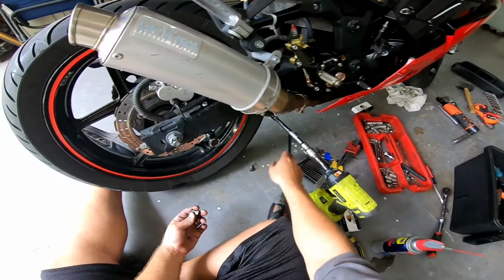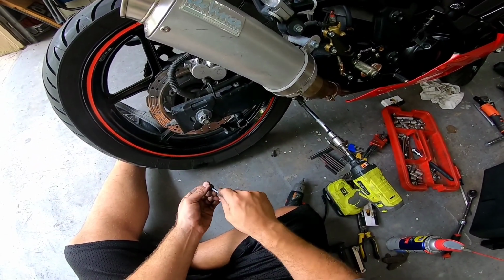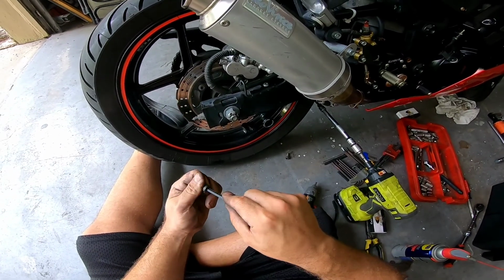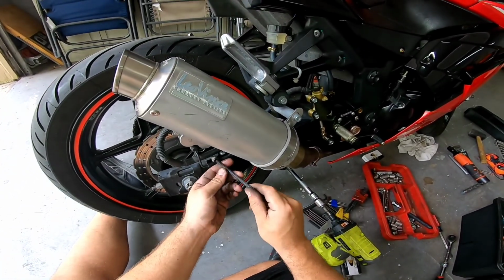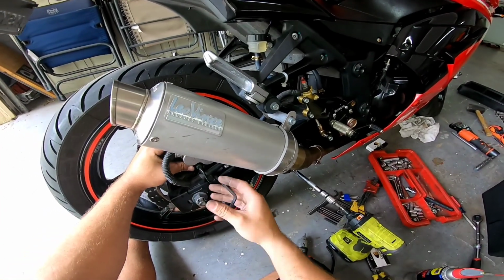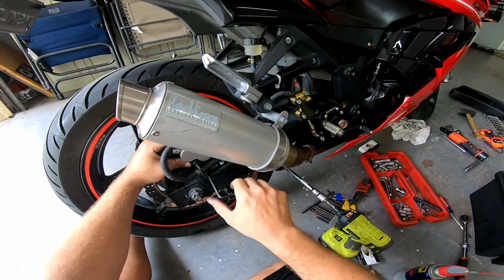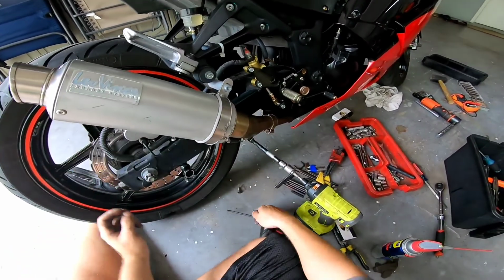All right, now this is gonna be the fun part. I'm gonna find one of these that fits on here correctly. It appears like I have a winner here. We're gonna insert that back through there. This will probably be the easiest way to do this. Just to get those back in, lined up enough that I can crack them down real hard.